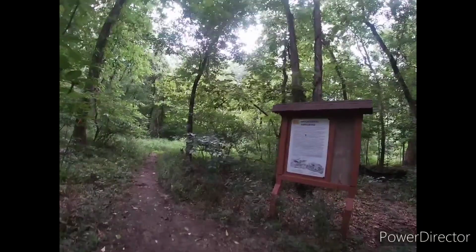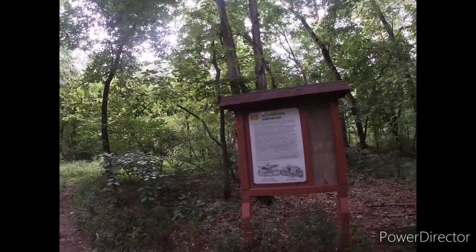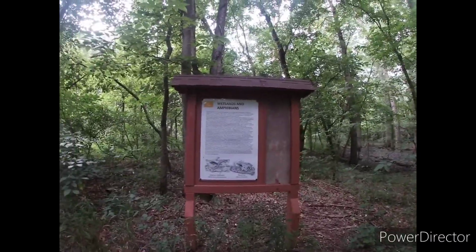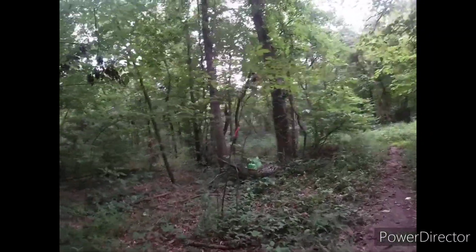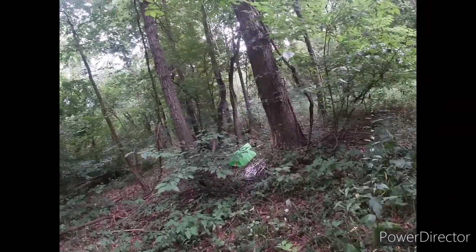Alright, wetlands and amphibians. There's a huge bug on that. Alright, it's talking about salamanders and wood frogs. So yeah, definitely in this wet environment. And oh, looks like one of their things fell out. That's not good.